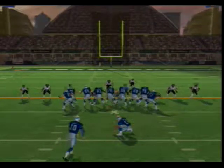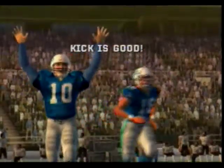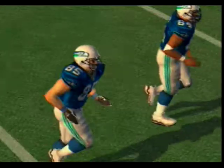And the kicking team comes on for this field goal attempt. The kick sails through. It's good. They're up by 20 now, following the field goal.